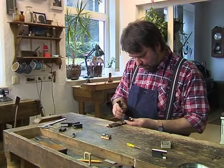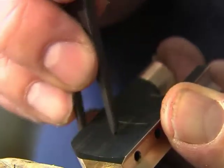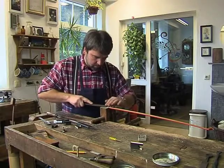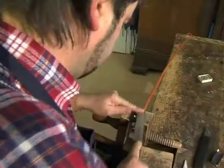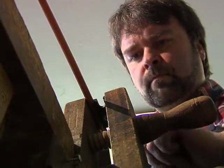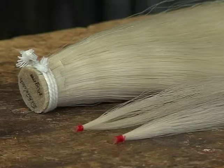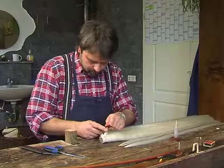The frog eye is marked out and later drilled. Then the frog can be adapted to match the bow stick. The master craftsman files the frog sides down so that they fit well. Then the frog can be screwed onto the stick. The master craftsman can then prepare the bow hair.